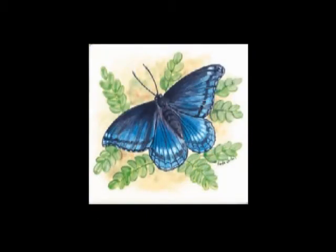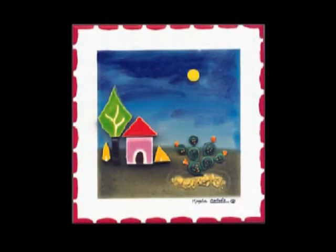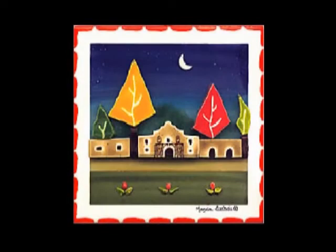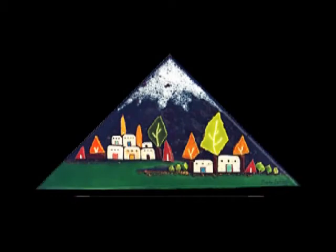Ten years later, she designed what would ultimately become one of her best-known creations, casitas. The word casitas is Spanish for little houses. These tiles are a stereotype representation of houses and villages composed of individually glazed tiled chips, which are adhered to a hand-painted tile background, creating an exceptional three-dimensional effect.